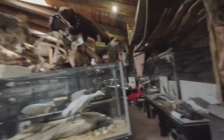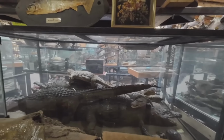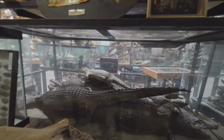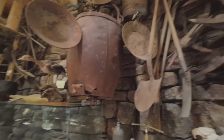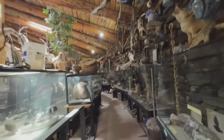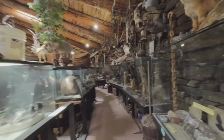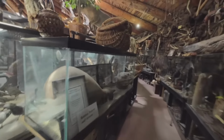This is incredible. Wow. Alligators and crocodiles and, oh my. Lions and tigers and bears. Jeez, where do you think they got all this stuff? Oh, I don't know. A lot of this stuff was in my dad's shed. My grandpa's house had a bunch of this kind of stuff too in Crestline.